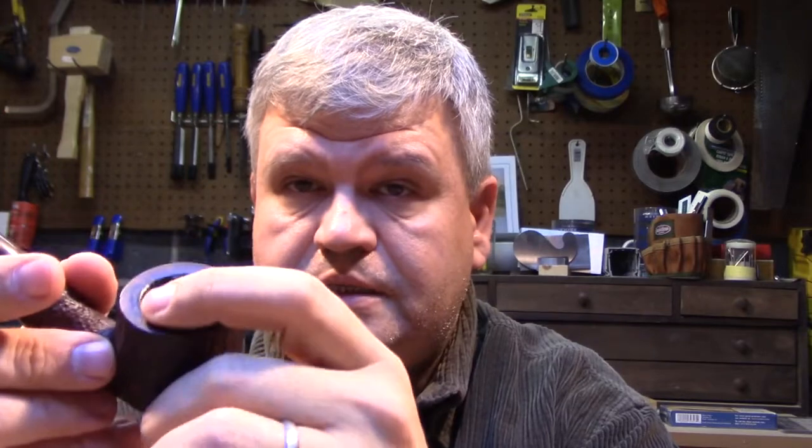I really like the shape. I'm going to have to get more of these. It's a bent pot, or at least I'm calling it a bent pot. Just a nice large chamber, smokes really well.